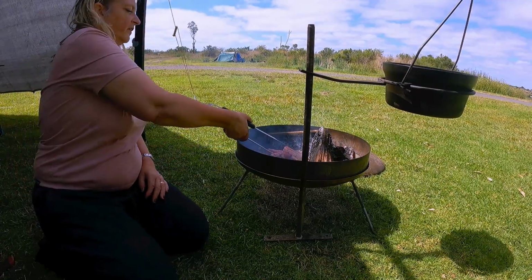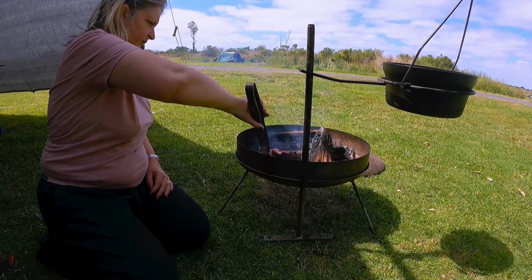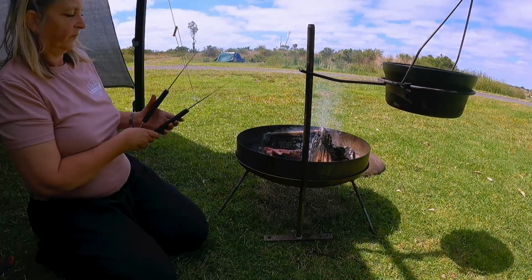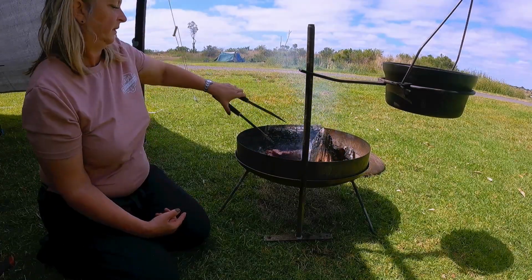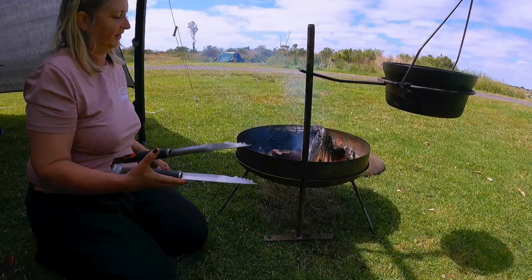Alright, well let's turn these over. Doesn't say anything about turning them over, but anyway. Ew, coals, yuck. Ow. Hot. Far out, pussycat. Ew, hot. Oh yeah, there's definitely charred black bits on it.